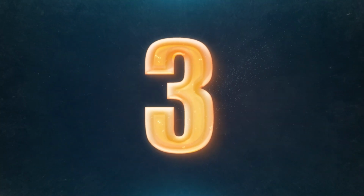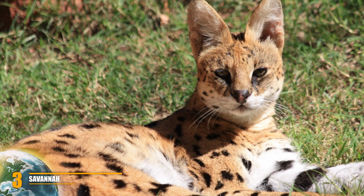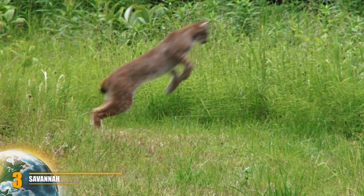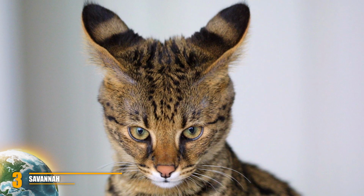Number 3. Savannah. The Savannah cat is the name given to the offspring of a domestic cat and a serval, a medium-sized wild African cat with big ears. The unusual cross became popular with breeders in the late 20th century, and in 2001, the International Cat Association accepted it as a new registered breed.